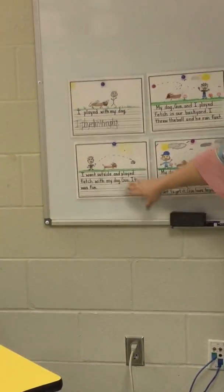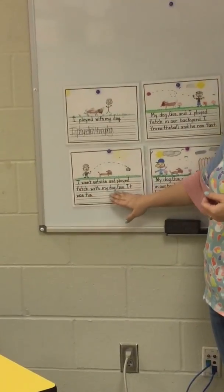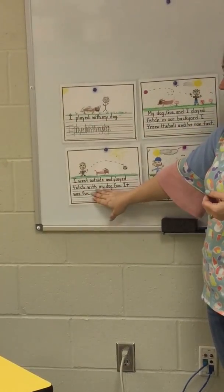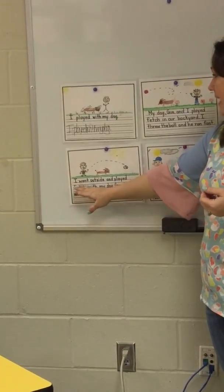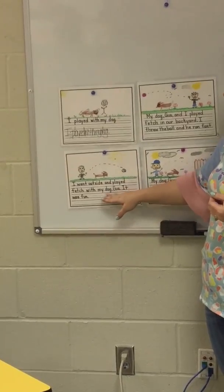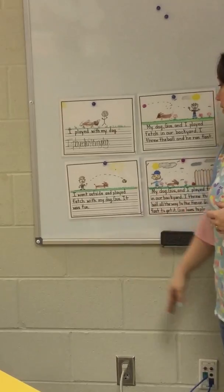A number 2 writing: I went outside and played fetch with my dog Gus. It was fun. So I played with my dog here, but here I extended that to say that he went outside and played fetch. He told me what he did with his dog outside, and he even told me that his dog's name was Gus, and he extended that by adding another sentence, it was fun.